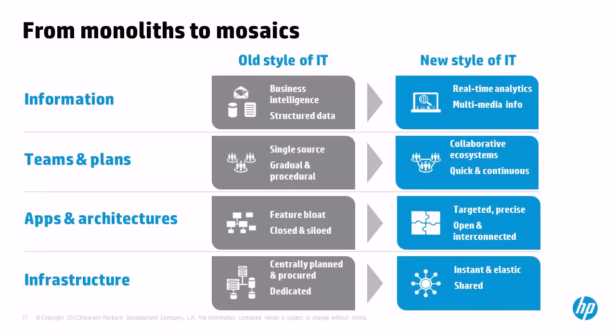And that has a very strong impact on how you do your job in IT every day. Because you still have to run and operate the existing environment. It doesn't go away. 90% of your business runs on this existing monolithic environment. However, new workloads are coming into the data center and you need to support those. And what we try to do is structure those changes or transformation to parallel or represent what this new style of IT is. And if you think about what you do in IT, the first thing is you manage information.